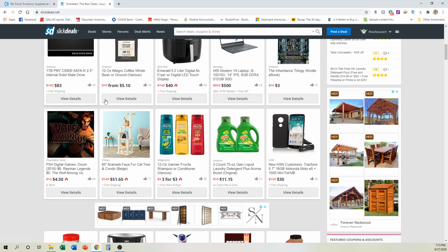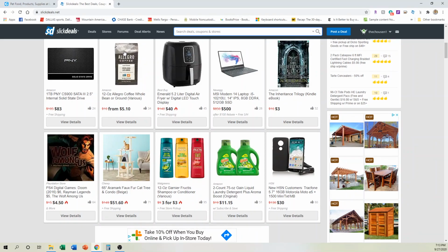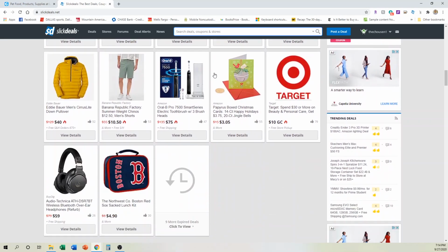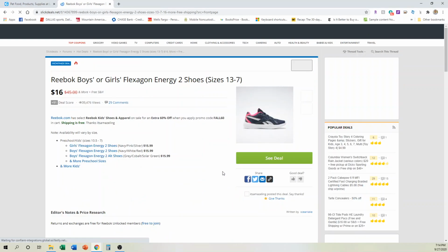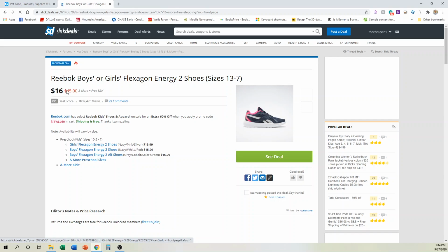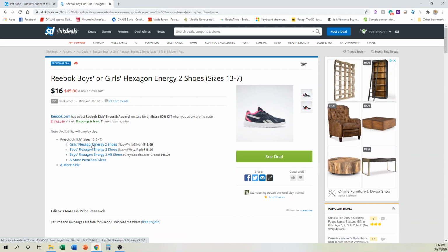So you can go directly via a front page deal, or you can search for something that you might be wanting directly, whether that's a chair or a table or any item here, and it'll give you options. But for today, I'm looking for a pair of shoes for my daughter, so I'm going to just glance at the front page, see if anything sticks out to me, and if not, then I'll go through the search feature. But as I go down here, I see, oh, here's a pair of shoes for girls. She needs a pair of tennis shoes. So let's see. Girls Flexigon Energy 2 shoes, $15.99, normally $45. So that sounds like a pretty good deal. Use code FALL60.